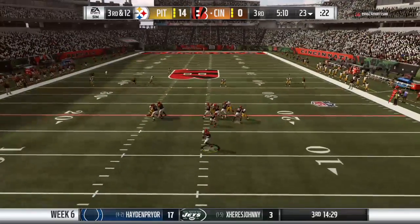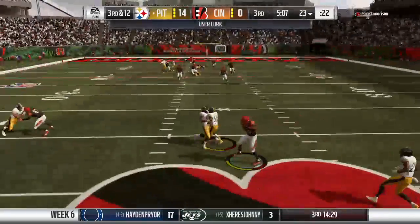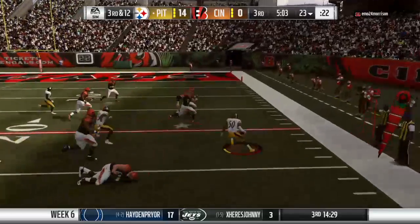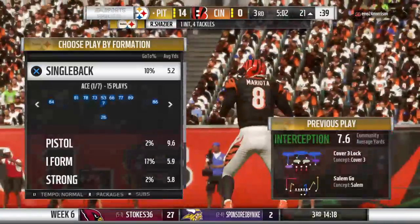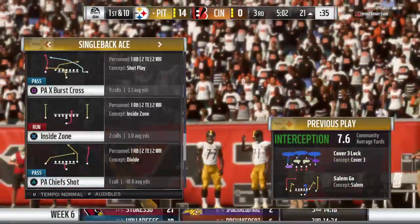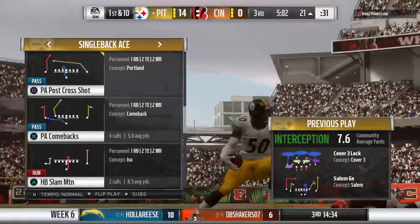From the shotgun, it's Mariota. Looking for Green, and it's intercepted. Picked off by Ryan Shazier. And he's going to return it to the 21-yard line. First possession of the third quarter, an interception, so maybe a second-half tone setter. Indeed, and not the tone they wanted to set.